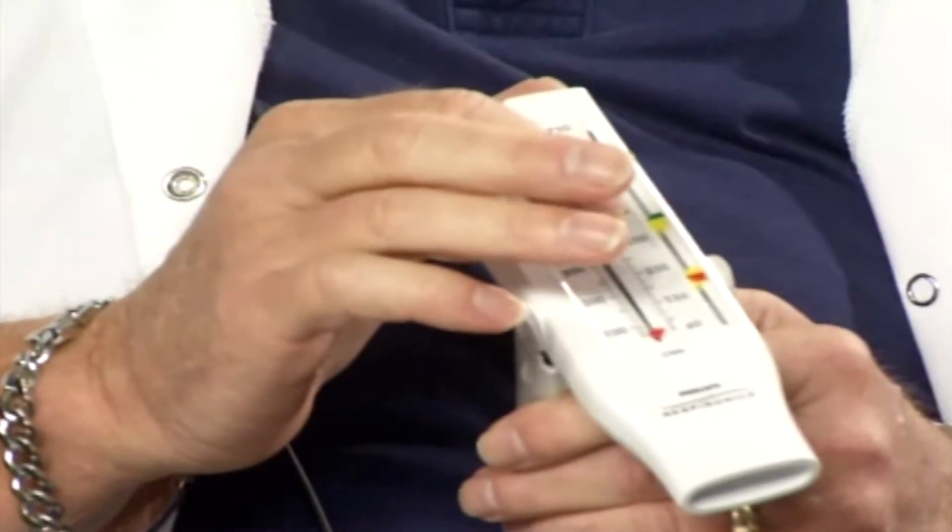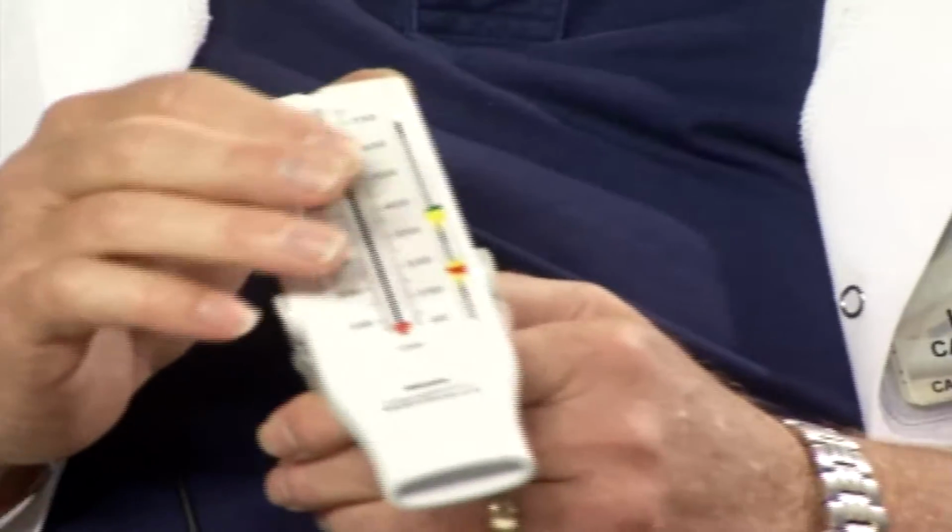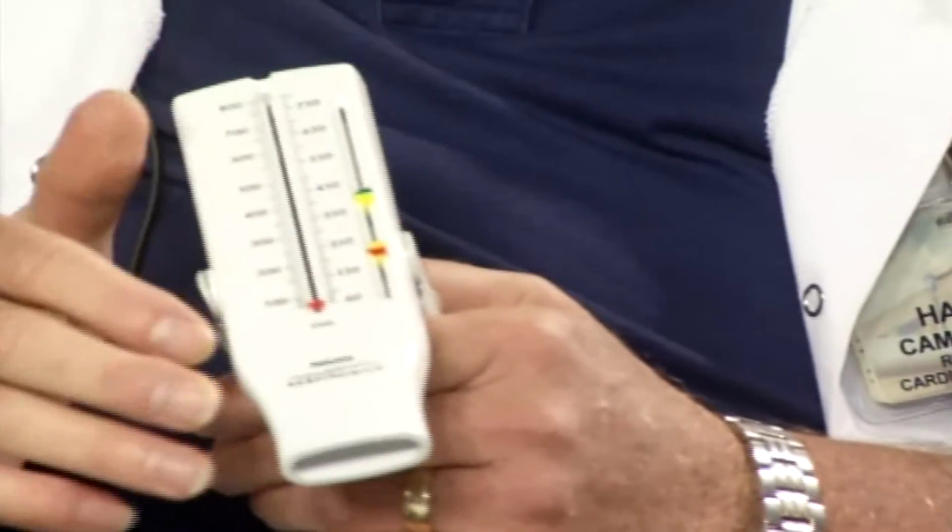And so when somebody has asthma, how do you as a doctor monitor that? Well, one of the best tools is this little device right here. This is called a peak flow meter, and they make several different types, but they all work the same. They're broken down into zones. You have a green zone, a yellow zone, and a red zone. And just like your traffic light, green means go, yellow means caution, and red means stop.